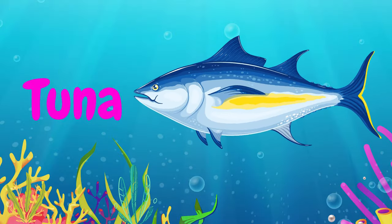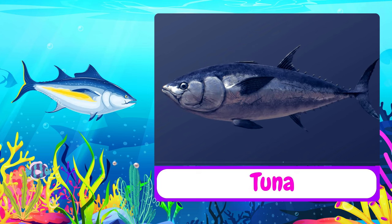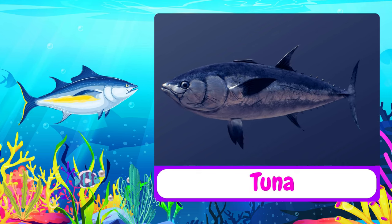Tuna. Tuna are amazing because they're super fast and can travel long distances across the ocean.